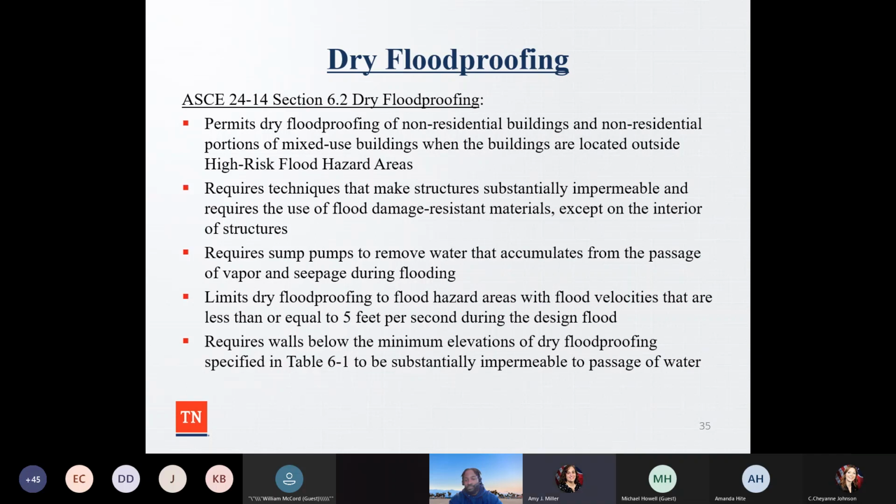Okay, so this is additional information on dry floodproofing. It permits dry floodproofing of non-residential buildings and non-residential portions of mixed-use buildings when the buildings are located outside a high-risk flood area. It requires techniques that make the structures substantially impermeable and the use of flood damage resistant materials, except on the interior of the structures, requiring sump pumps to remove water that accumulates from the passage of vapor and seepage during flooding. It limits dry floodproofing to flood hazard areas with flood velocities less than or equal to 5 feet per second during the design flood.